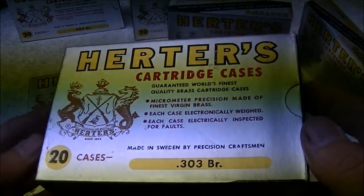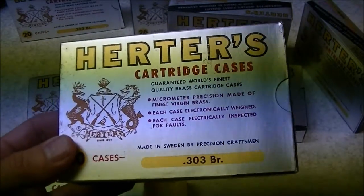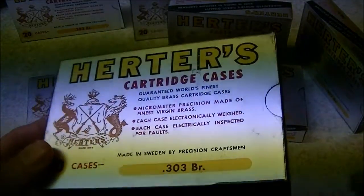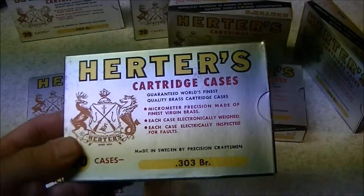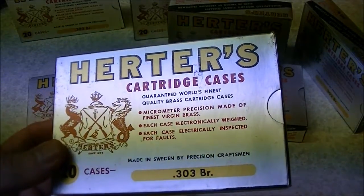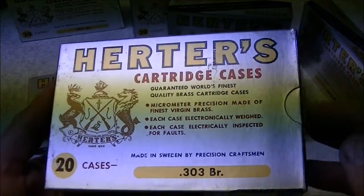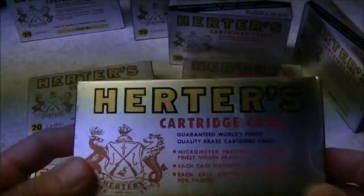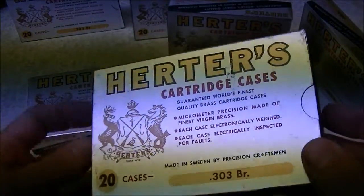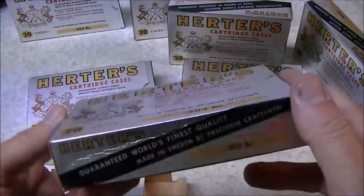Recently I put in an order to one of the Canadian reloading component suppliers, and one of the things that the supplier had listed were these Herter's brand 303 British cartridge cases. I know my buddy Scott, here on YouTube, you'll know him as the Gun Geek, has used these cases before, and I think he had pretty good luck with them, so I bought a few boxes to try as well. And got these in, and I'm kind of impressed with how good a shape the boxes are in, considering the age of them.